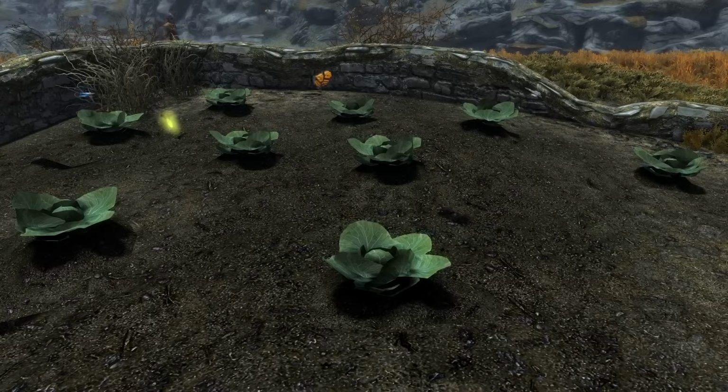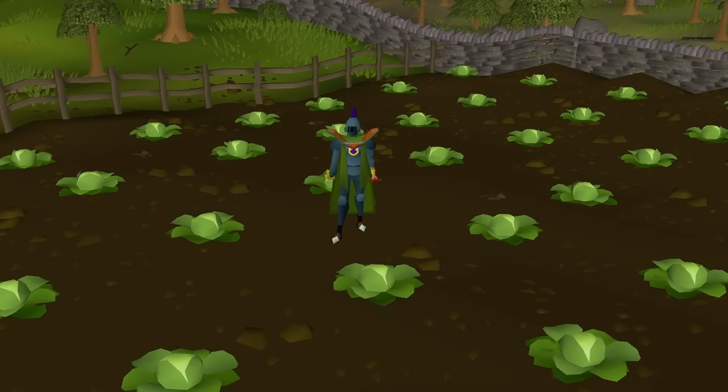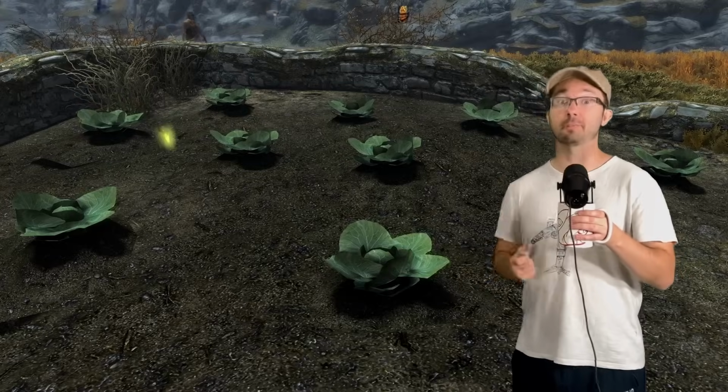So why not swap out some cabbages for carrots, Todd? And cabbages suck compared to carrots anyways. It's the most worthless of RPG foods and tastes terrible. Even RuneScape agrees with me. What's with your obsession with cabbages, Todd?